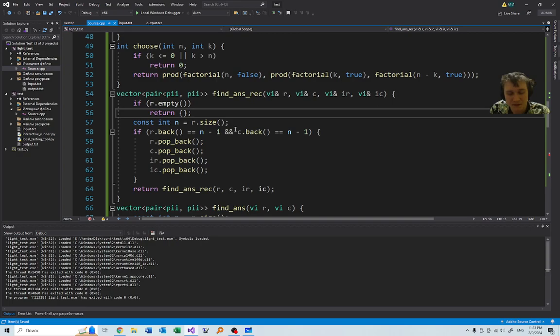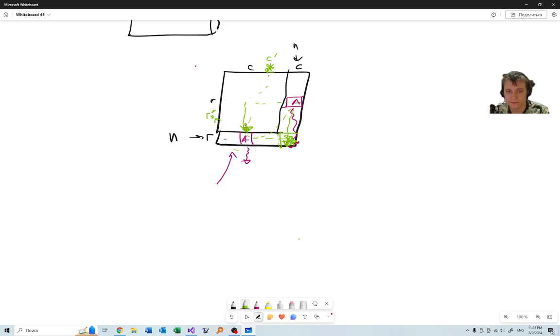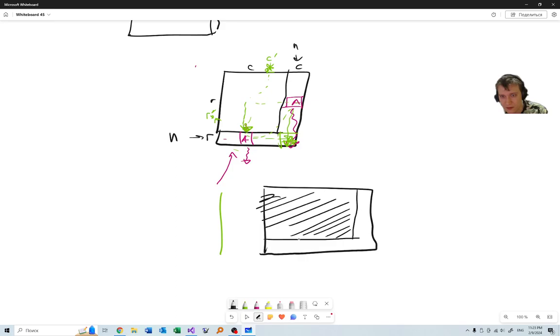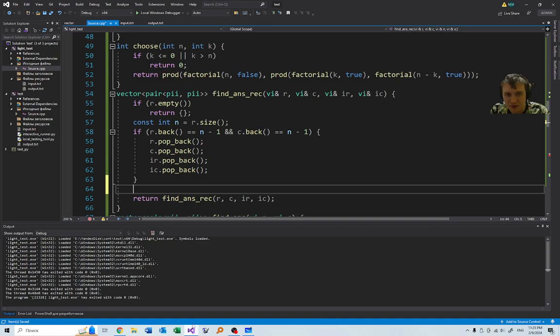Okay, now let's think about it. So we will find the answer recursively for this thing. In the end, we will put a portal between the aim of nth row and the aim of nth column. So to put it that way, we will do this. Okay, let's store the aim.